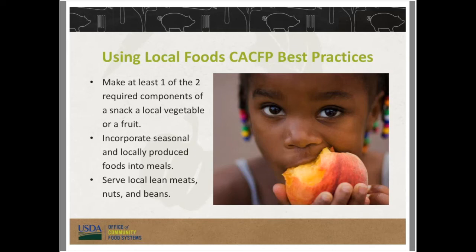Some ideas of how to use local foods within the CACFP meal patterns would be these listed here. As simple as taking one of the two required components of a snack, making that a local vegetable or fruit, or choosing local produced foods in meals or seasonal options that are available in your area.